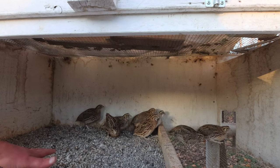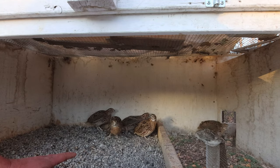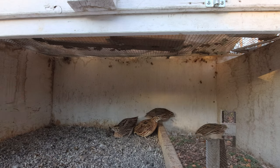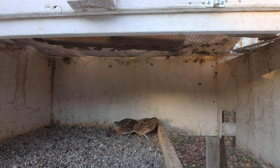So we've got the sandbox right here. This is where the birds spend most of their time, summertime and wintertime, honestly. They just really enjoy the sandbox. This is completely sheltered, all four sides and the top. The top's got just 6 mil plastic.